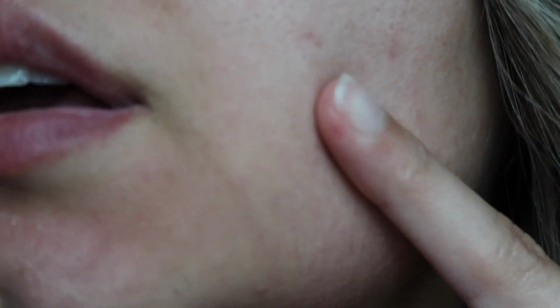So this is close to my jawline. I really just want my skin to look like this, where you don't see large pores or scars. This is how I want my skin to look. So whatever I can do to get it to that point, I'm going to try to look for treatments and things like that. I do exfoliate, I do my skincare and things like that.